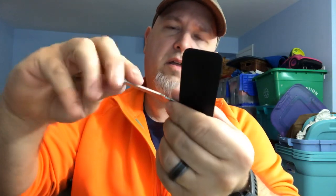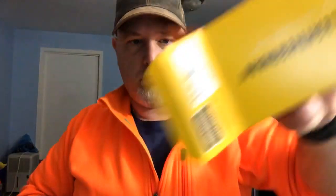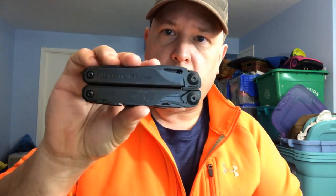What else do we have in here? What is this? Oh, a file and a diamond edge file. I did not know they would throw that in. Cool. And of course the square bit, Robertson bit, came with it here. So, Leatherman Surge, black, customized using the customization service.